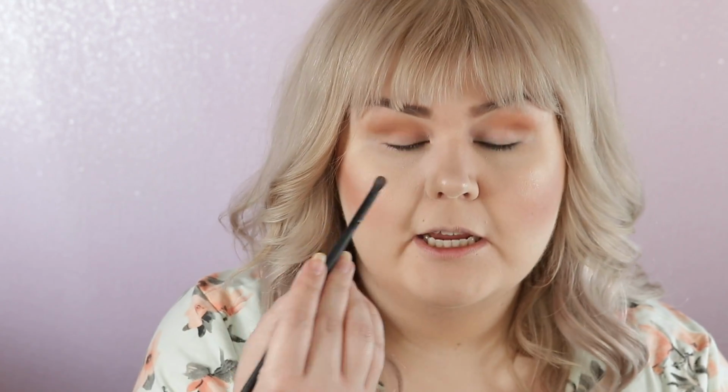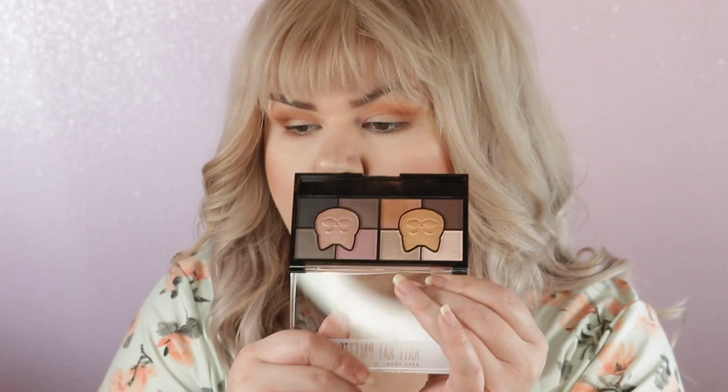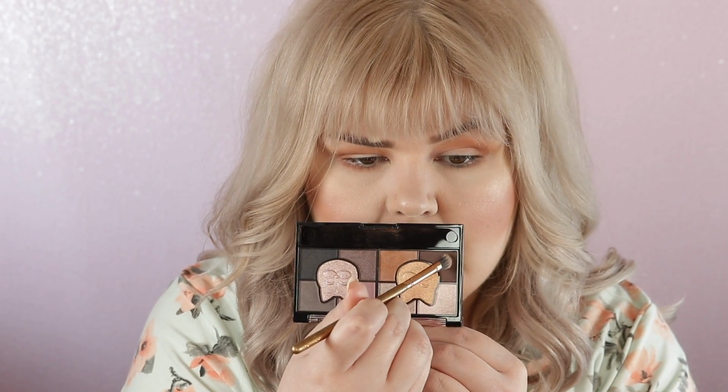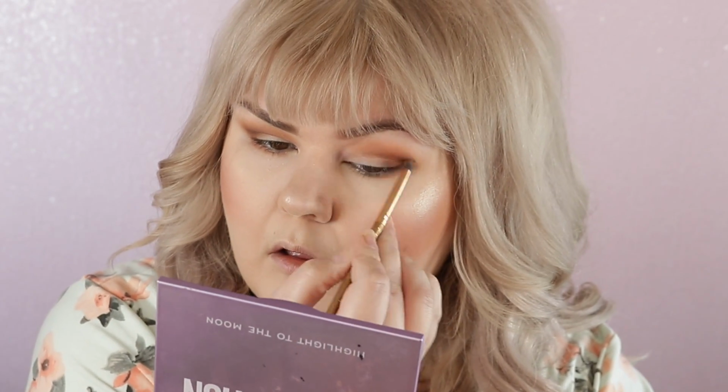I'm gonna take that same shade on my under eye. I think I want to deepen it up a little bit, so I'm gonna go into just the dark brown that's next to it. This guy. Put that right out here. This one is not giving me as much pigment right off the bat. Maybe I need to like get in there. And again, I'm going to take a little bit of that on the lower lash line, just right out here.